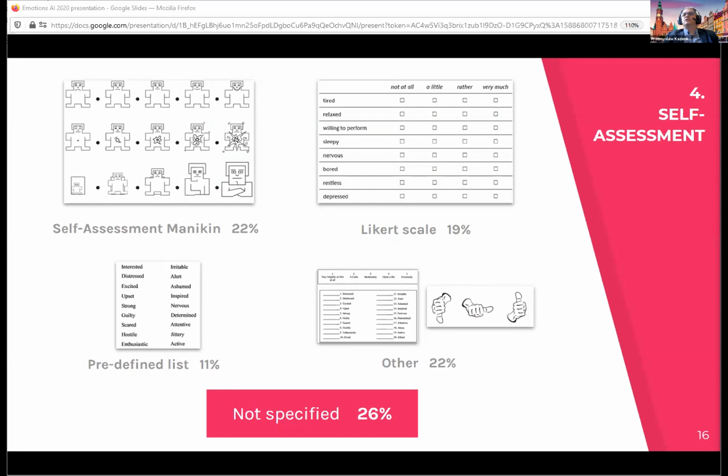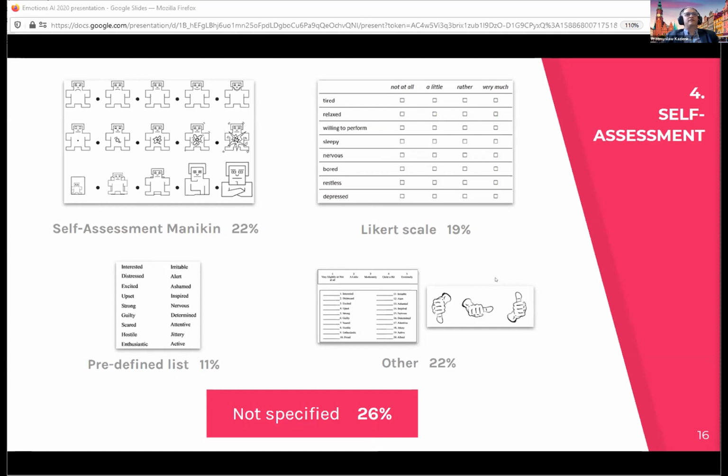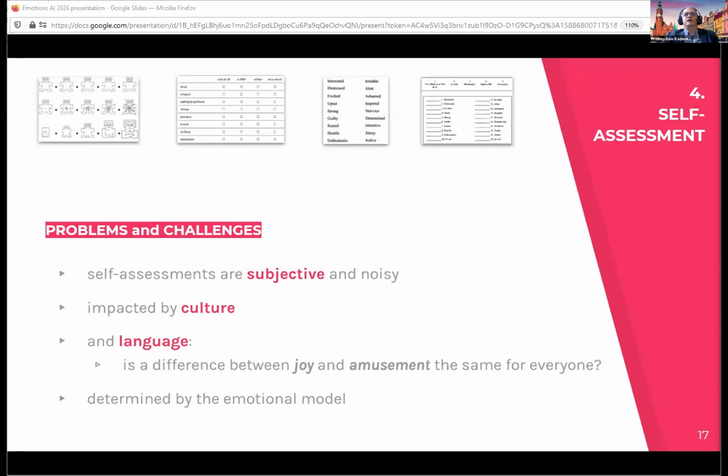And they directly result from the selected emotional models mentioned before. So if you have 3 emotion categories or 6, it directly impacts these questionnaires. So the most common approaches are the self-assessment mannequin, this first one, the Likert scale, this is the second one, or a predefined list, here a little bit below. Some of the researchers have not mentioned what they have used.